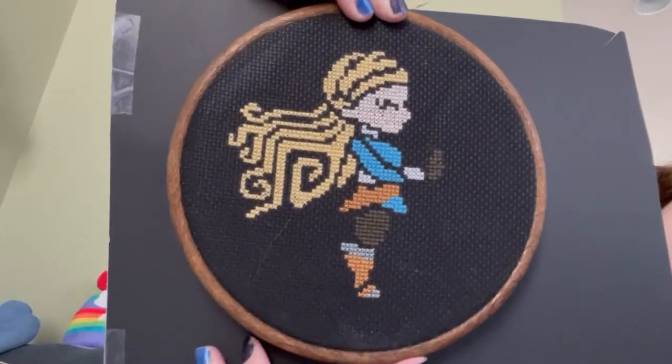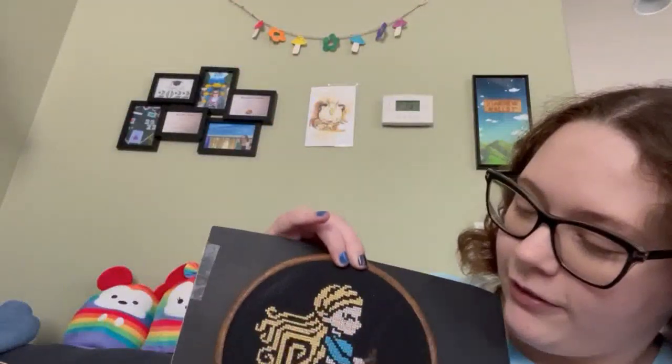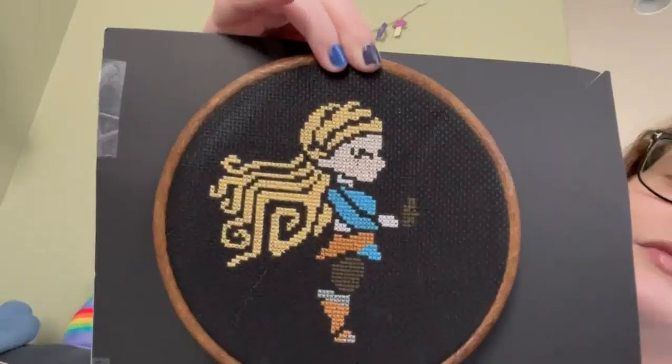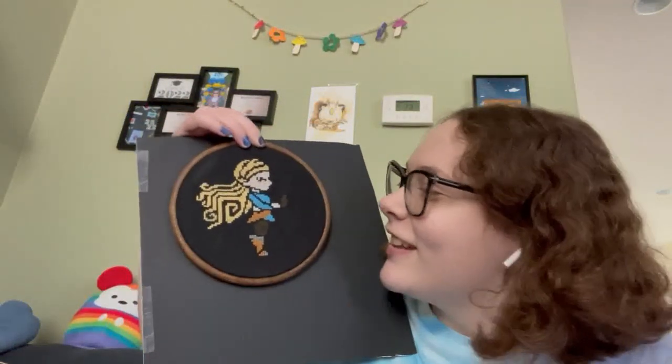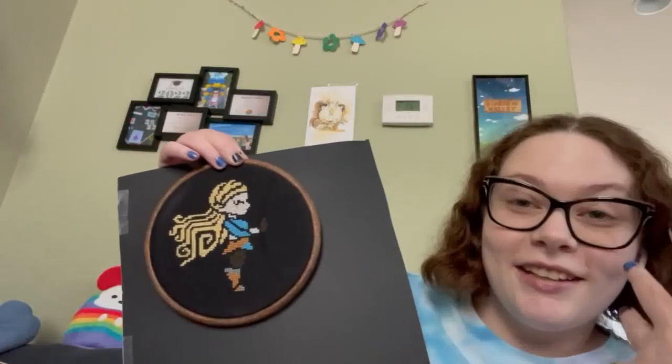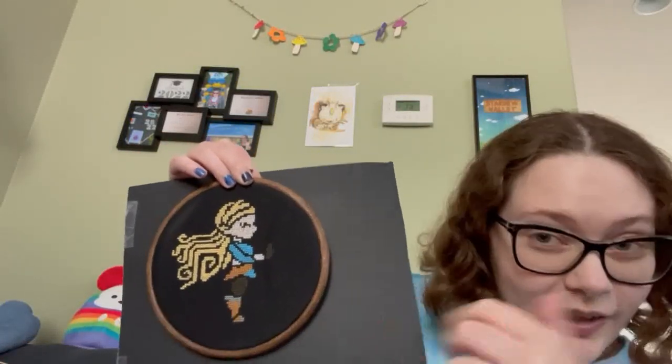And she's just so pretty. I love seeing her hanging there, so she's a little dusty. But yeah, she's so cute. Look at that. I really like the tapestry aesthetic of that game. But yeah.